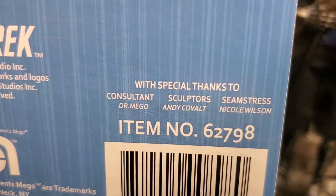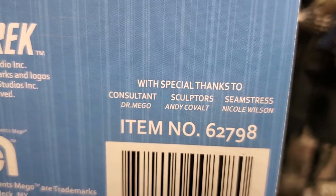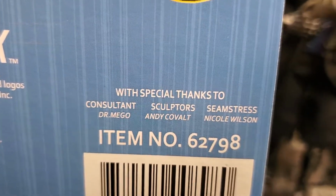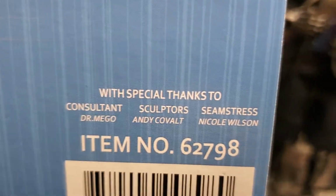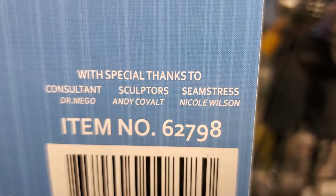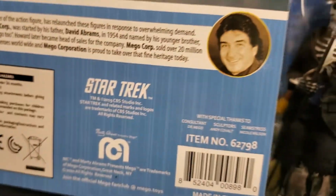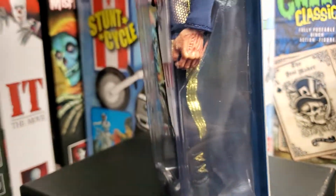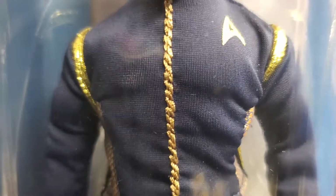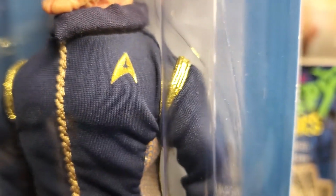Sculptors yet. Andy Colvault. I know Andy's work. Like I said, it's just fantastic quality work. That's got Andy Colvault written all over it. Seamstress. Now here's something different, guys. The seamstress is Nicole Wilson. Nicole Wilson makes a comeback here. I thought this was the work of Rachel Baker, but this is the work of Nicole Wilson, who did a lot of the earlier waves' clothing. And Nicole Wilson did a fantastic job on Saru's outfit.